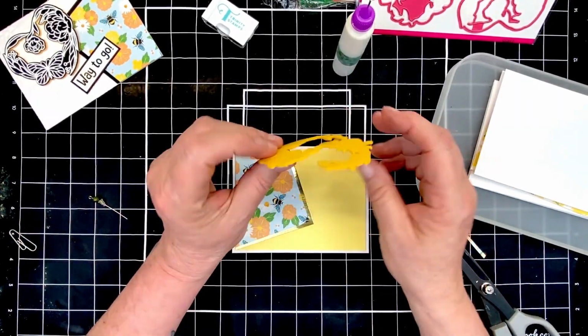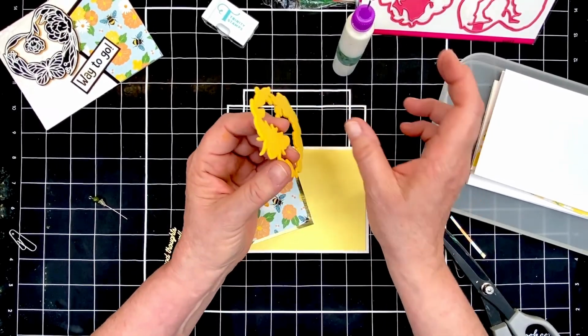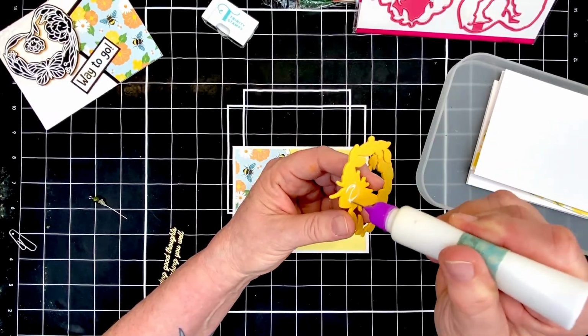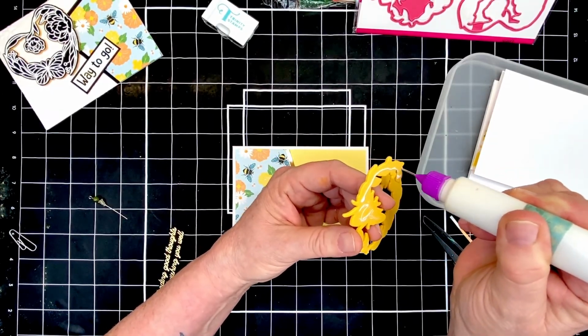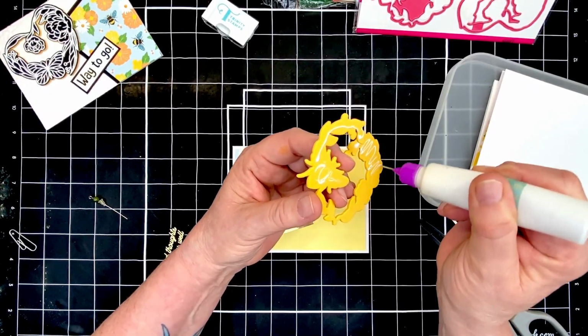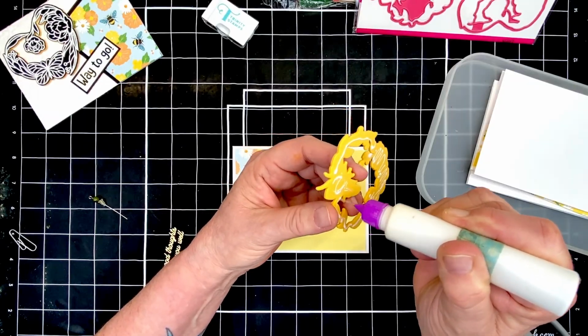Okay, and see, this one has popped up too because I laid it on the foam and then cut it all out together. How am I doing for time, friends? Oh yeah, I'm okay. I'm good. I'll even maybe have time to put some embellishment on here.